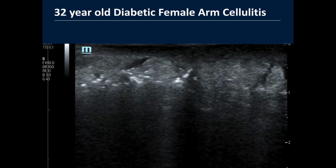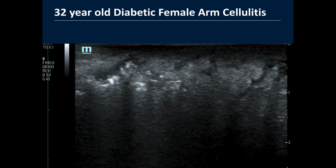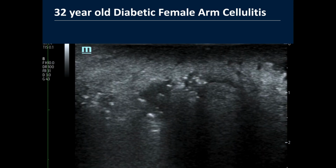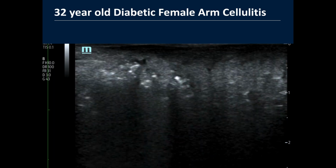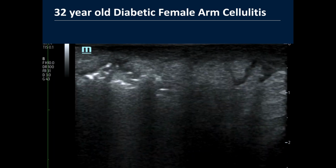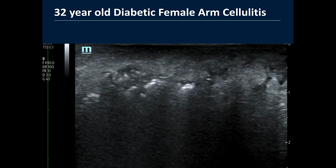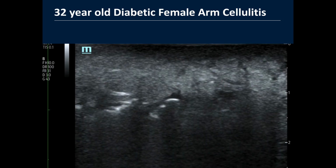Here is a 32-year-old female. She has diabetes. This diabetic, immunocompromised female came in with arm cellulitis. You look at her arm, it's kind of red, and you go, "Okay, you have diabetes, you have cellulitis, probably need to admit you for IV antibiotics." No, I want to go home. But then you examine her, and she's super tender. And you go, "No, actually, I'm going to do an ultrasound to make sure you don't have an abscess down there or something worse."